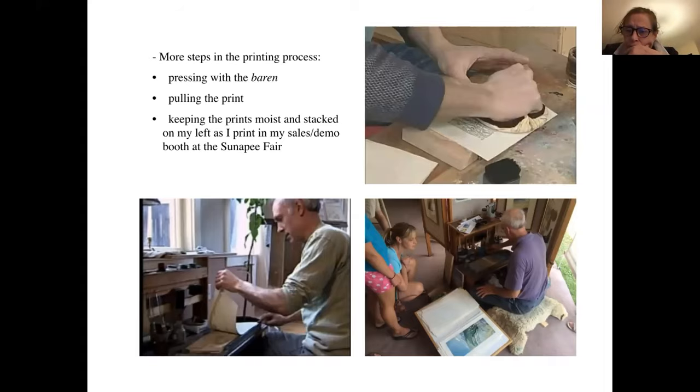Any technical questions about the craft? I think we go back to, I'm going to be showing you some drawings, a little bit of prints in process and some things like that. Are we doing all right?